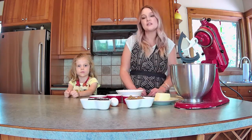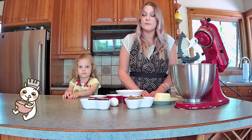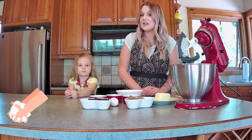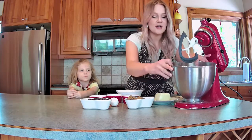So before we get started, I need to let you know that you must ask your mom or dad for help in the kitchen if you want to bake or cook. Piper and I are wearing our aprons to protect our clothes. We've already washed our hands so that they're nice and clean. And we have the oven preheated to 350 degrees. And we're ready to get started.